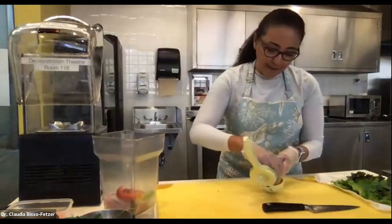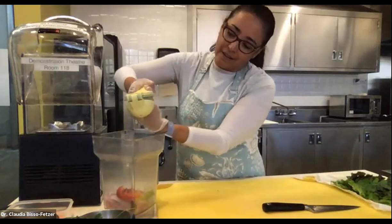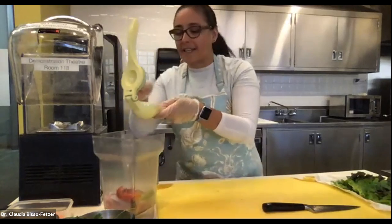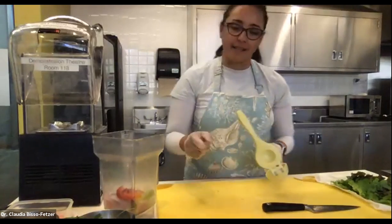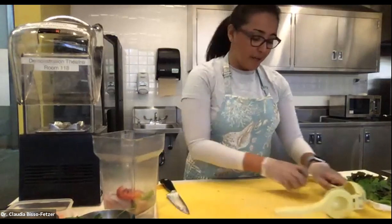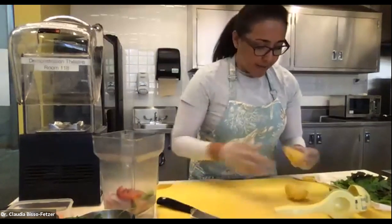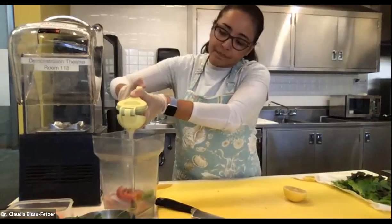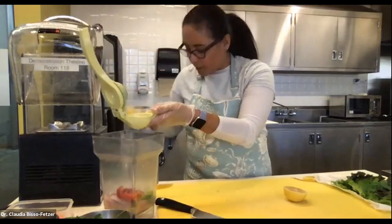And then we're gonna squeeze this next one. Some of my friends, they do see all the seeds there, so we don't want any seed here. Some of my friends, they mix the lemon with lime. That could be, I did it too, and it's a little bit more tangy. Okay, so I think there will be 2 more. And then I'm going to do 1 more.